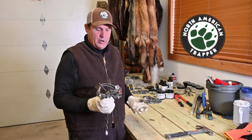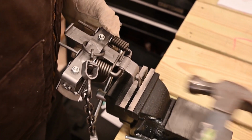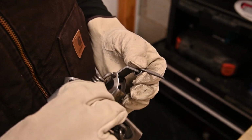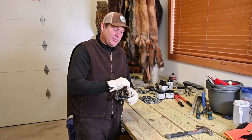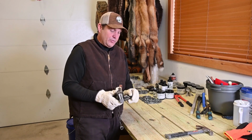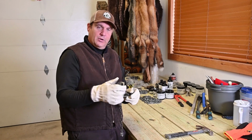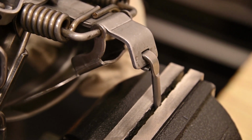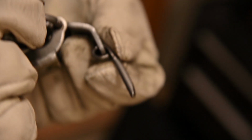Ultimately, it depends. If some of you are using these for fox, you may want to decrease the pan tension so a fox is setting it off. If you don't want to catch fox and you only want to catch bigger coyotes, you can increase the pan tension by taking the dog away from the trap. And it's very simple. You're just going to put it in a vise and tap it a little bit. It's actually going to bend that dog inward or outward, and it's still going to night latch, but what you've done is increased or decreased the pan tension by doing that.